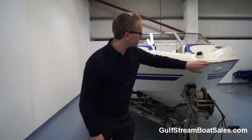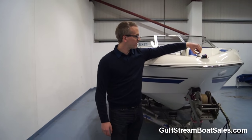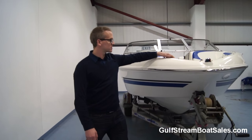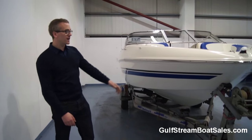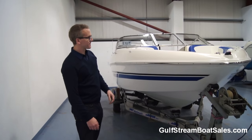So the rub rail up here is perfect. Nice little nav light chrome cover, it's in perfect condition. We've got a little pop-up cleat here on this forward area, a little flat deck area which is molded non-skid. So if you want to jump on the boat, on the beach or whatever, you get a bit of secure footing, and with the cleat down, you're not going to stub a toe or trip on it.